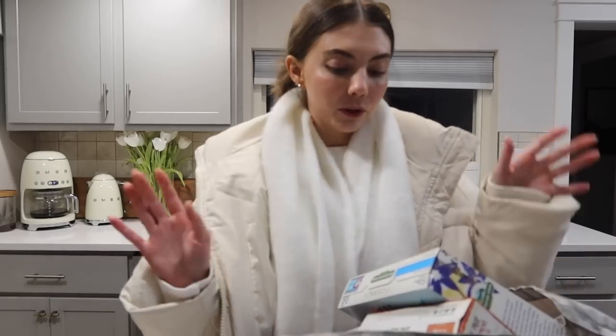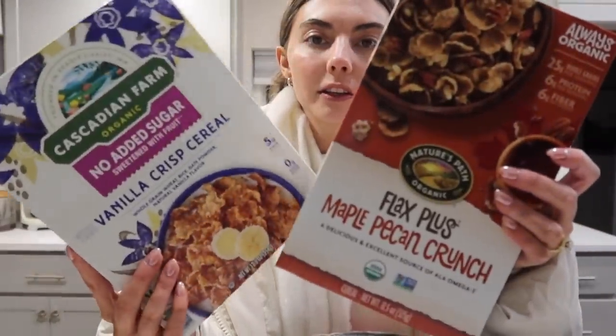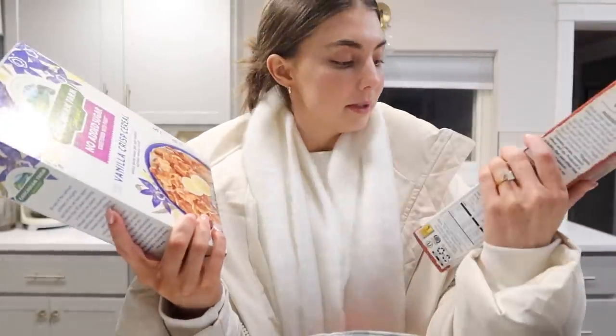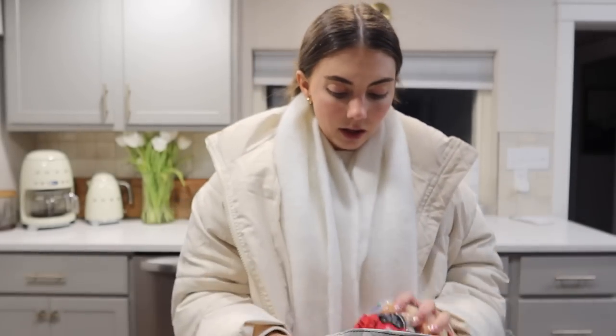Okay, we're back from Whole Foods. I thought I would give you guys a quick little haul, and then I gotta jump in the shower and get ready for dinner tonight. But Josh got two different types of cereal. Got vanilla crisp and maple pecan crunch. And then he also got a jug of milk, but he put it away already for those.